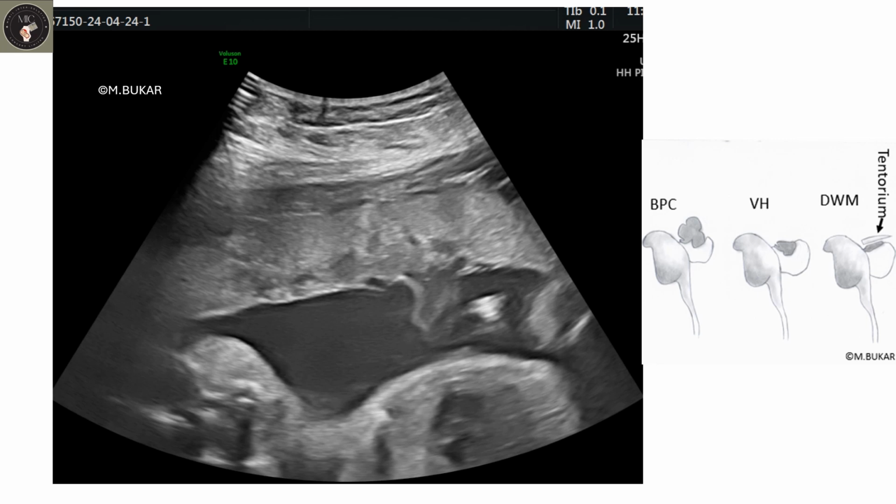So before I play the video, it is important for me to stress that yes, the diagnosis of Dandy-Walker malformation was made here on axial plane, but the diagnosis of Dandy-Walker malformation cannot be confidently made without a mid-sagittal section. A mid-sagittal section is also important to rule out partial agenesis of the corpus callosum, which was also suspected in this case.